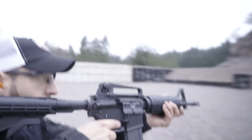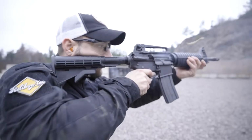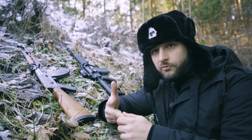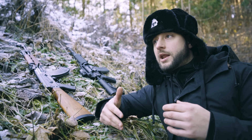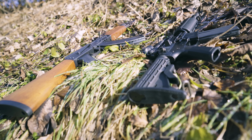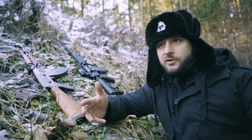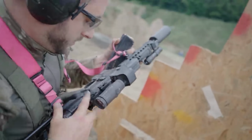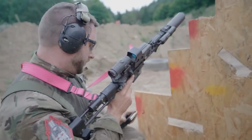If you're not cleaning the rifle properly, if you are not lubricating the rifle properly, if you're using a suppressor for too long, or if you're getting any dirt into the gun, it malfunctions way quicker than an AK. How do we know that? You can see it from our video from Poland. Just a bit of sand, a bit of dirt that came into the gun caused a lot of problems.